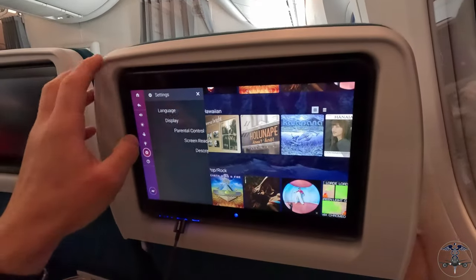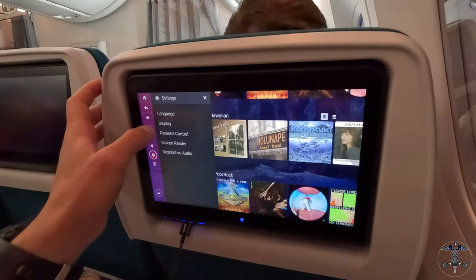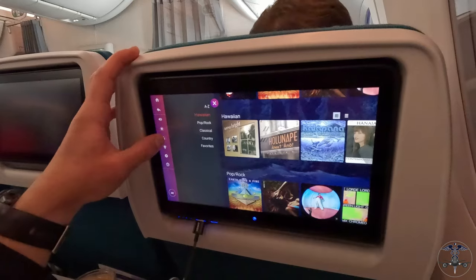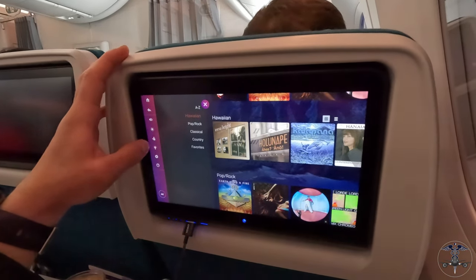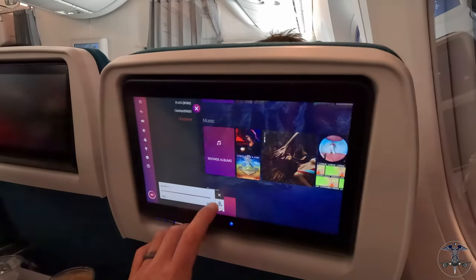Let's see what about settings. Can you connect your Bluetooth headphones? Display. No, it doesn't look like it. If you're new to the 787, this is how you would actually contact the FAs if you needed, or turn the light on above you. Let's go ahead and look at the flight map.